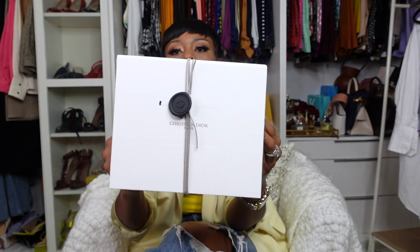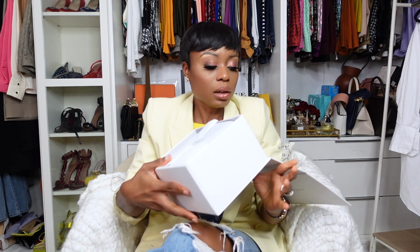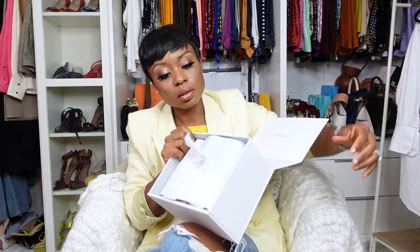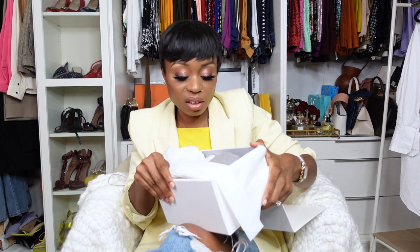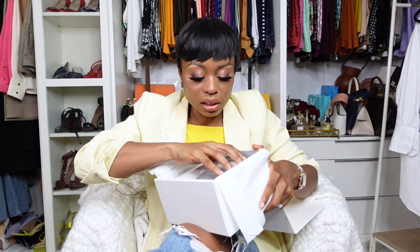This is Christian Dior, and let me show you what it is. Can you guess what perfume I got? Have you tried any Christian Dior? I actually have the J'adore, which matches my name. I got that as a gift from my dad, and I still have that. So anyways, this is it. I love the packaging. Very unique packaging, and it also smells so good.